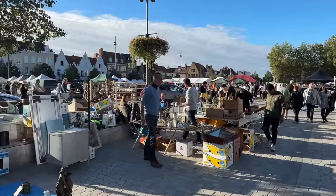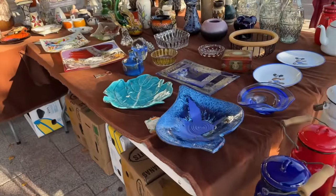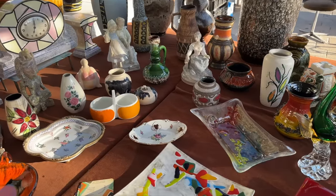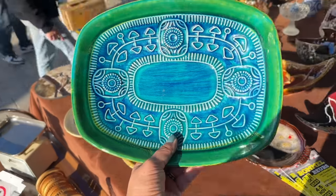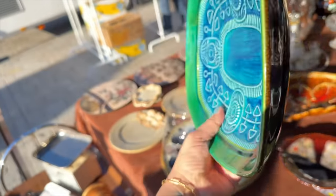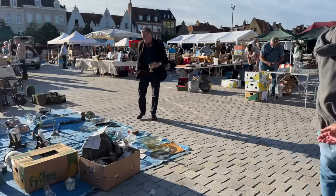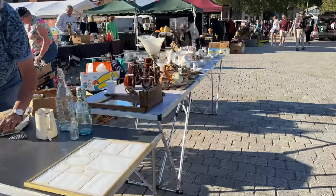Some of the best deals that I have ever gotten at flea markets have been at the very end of the day when everyone is packing up to go home. I've been a vintage dealer for over 10 years and I have worked so many flea markets, so I know exactly what is going through their heads. You are more likely to bargain at the end of the day because you don't want to pack it up and take it home. So I highly recommend, no matter what type of vintage market or flea market you are attending, that you go first thing when they open, but also that you come back at the very end of the day.